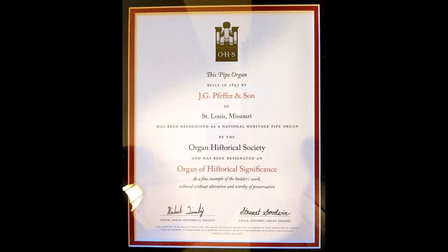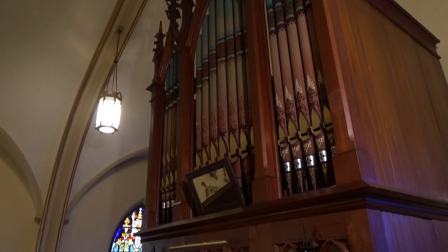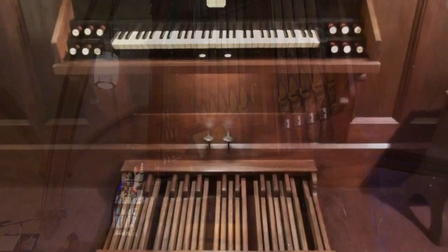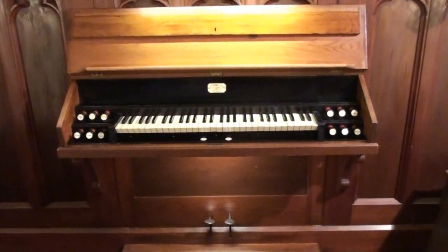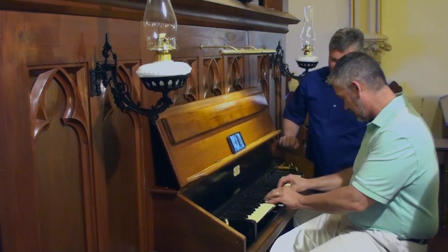Just a couple of weeks ago, it was awarded by the OHS, and so we had a great concert here for trumpet and organ. Well, let's take a look at this instrument. Let's see what we've got in here in our 9 ranks. So we just have one manual and pedal here. Let's start right with the first stop, which is our stop diapason. Play a little of this.